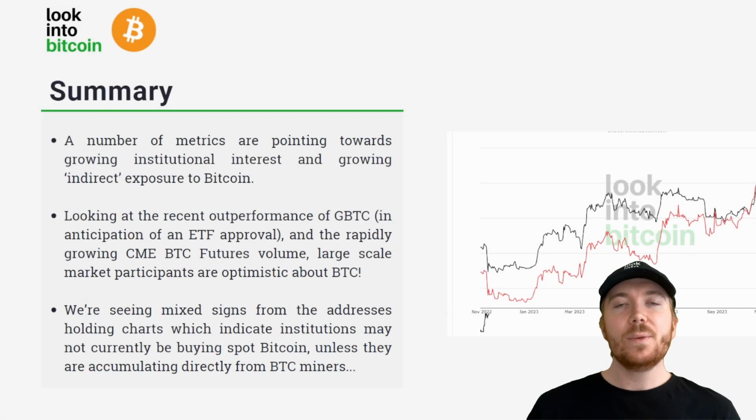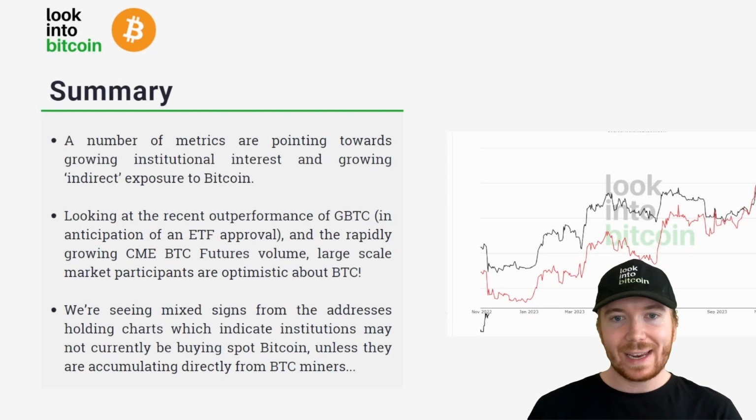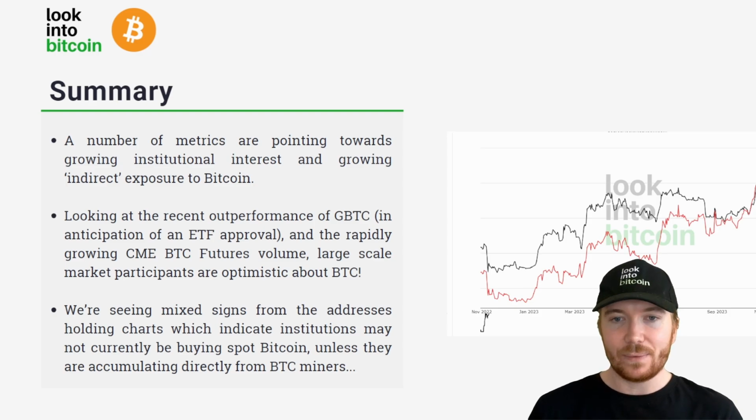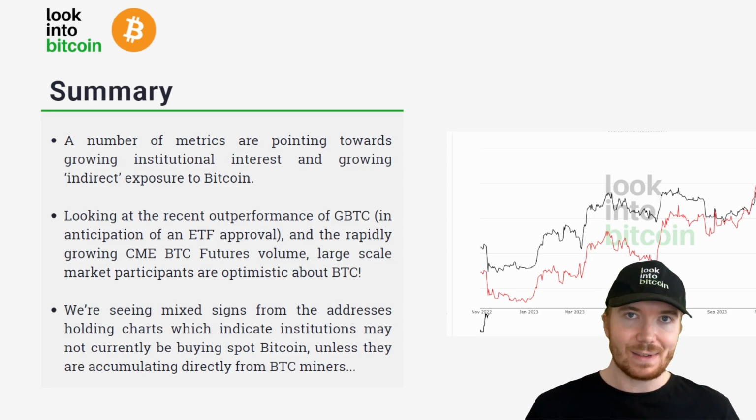So just to summarize, a number of metrics are pointing towards growing institutional interest and growing indirect exposure to BTC. And looking at the recent outperformance of GBTC in anticipation of an ETF approval and the rapidly growing CME BTC futures trading volume, large-scale market participants are optimistic about BTC, like we could see by the predicted future price from those futures contracts, anticipating considerably higher Bitcoin prices than they are today, or at least as I film this.